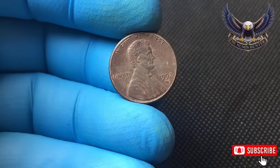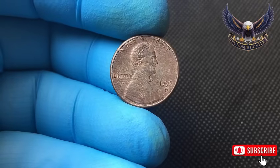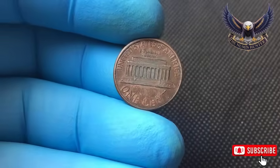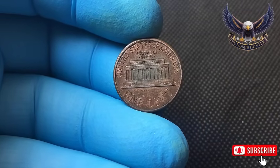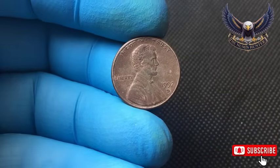Now let's discuss the auction process for a coin carrying this level of technical complexity, because selling a coin whose significance rests so heavily on precise metallurgical analysis rather than simply dramatic visual characteristics requires a genuinely different approach compared to some of the more visually obvious error coins we have explored earlier in this series.